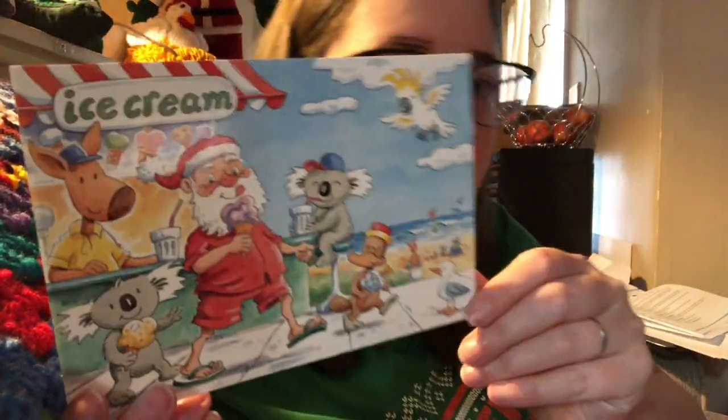I got some happy mail today, and I wanted to share one of it. I got cards that I'll share in another video, but I got a package from Judy in Australia. And she sent me just some little things, Christmas things. So here's the card that was in there.